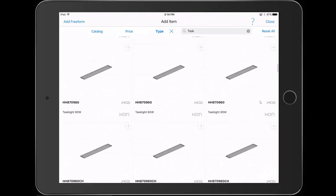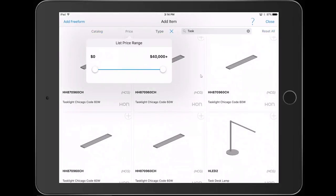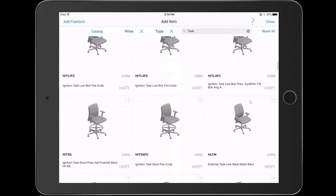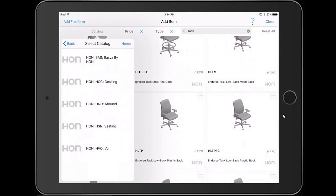Again, I have way too many to filter through, so I want to refine this further. Here, I'm going to tap on price, and I do know that the chair is going to be anywhere between $500 and $1,500. So I'm going to leave it at that. And again, you can see that KITS will now change the results. I want to narrow the search result further because I do know that we're searching for a HON product. So I'm going to go into HON.